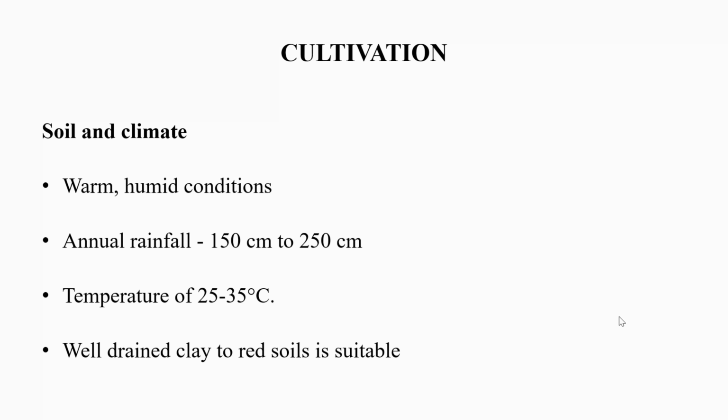Coming to the cultivation, nutmeg thrives well in warm, humid conditions in locations with an annual rainfall of 150 centimeter to 250 centimeter and a temperature of 25 to 35 degrees centigrade. Partial shade appears to be beneficial in the early stages of growth. Well drained clay to red soils is suitable. A certain amount of iron in the soil is said to be beneficial to nutmeg trees.